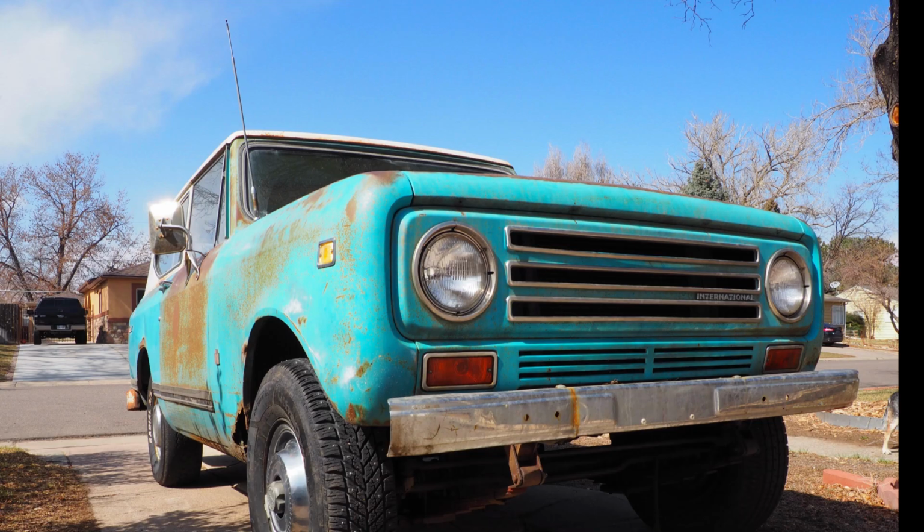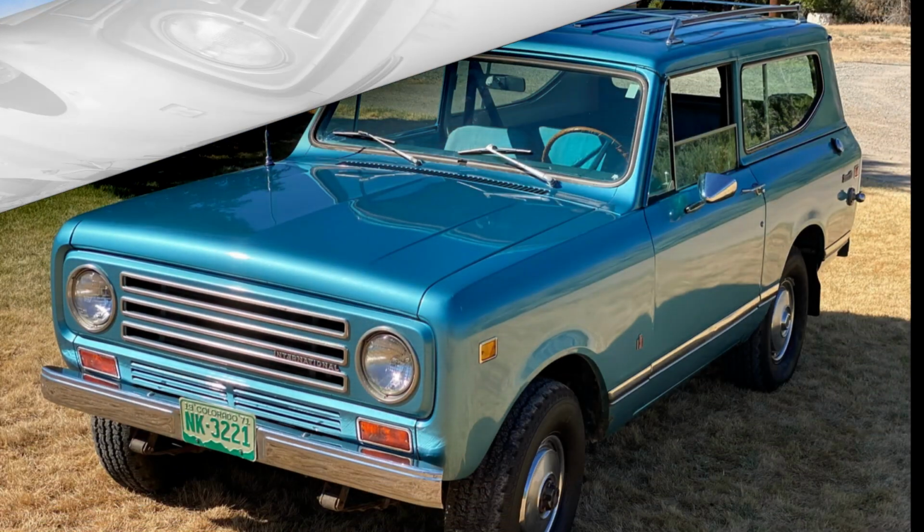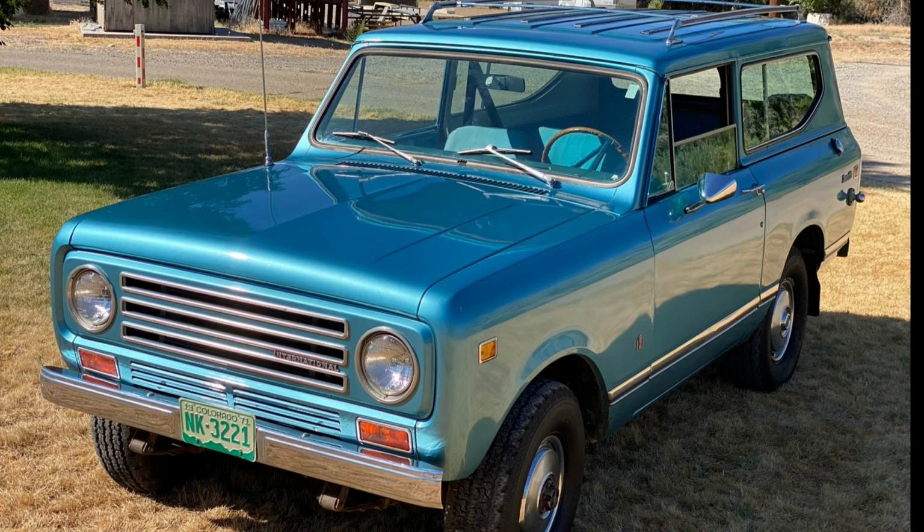The Scout 2s, well, they were manufactured from April of 1971 to 1980. And again, in my opinion, the most popular line for the International Scout. The Scout 2 is most identifiable by its different grills, or front grills, right?